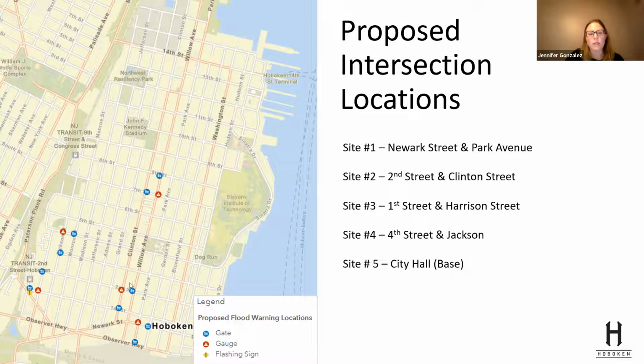First intersection is North Street and Park Avenue. As you can see in the map here, there will be one gauge at Park Avenue and North Street, and then there will be gates to inhibit oncoming traffic from moving westbound on North Street as well as northbound on Park Avenue. Similarly, Site 2 is 2nd and Clinton Street. There will be a gauge at 2nd and Clinton with gates that will inhibit traffic moving westbound on 2nd Street and northbound on Clinton Street. Site 3 is 1st and Harrison, and there'll be a gauge right at 1st and Harrison with gates at 1st and Marshall, as well as gates at 2nd and Harrison.